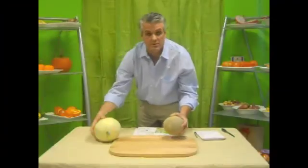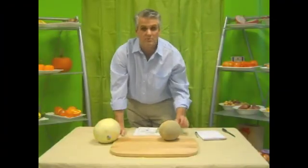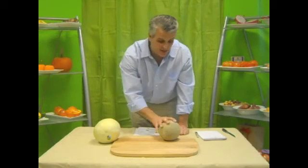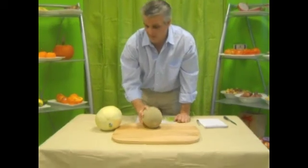In the melon department, we have basically 3 different types. We have the cantaloupe, the honeydew, and the red watermelon. There is no more yellow watermelon. The cantaloupes look great. They're coming out of Texas. The honeydews, however, are coming out of Mexico.